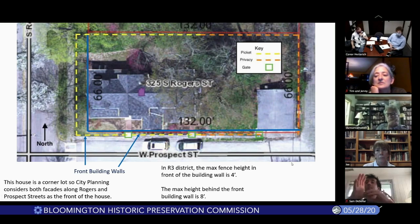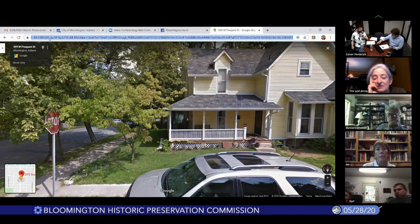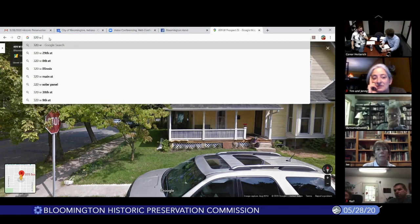I spent quite a bit of time driving all through Prospect Hill and took dozens of photos of homes that have front fences. I saw every type of fence from picket fence to aluminum fencing to chain link fencing in Prospect Hill. Now the chain link fence looked pretty old, so it may have been existing before this committee was active. But there's a really excellent example at 620 West 4th Street on the corner of Fairview and 4th that has a very similar setup. It's a corner lot. It's got the picket fence in the front. It goes all the way out to the sidewalk.